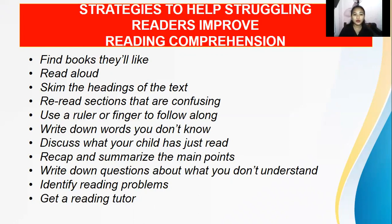Write down words you don't know. As I've said, you can use a dictionary to get meanings that are not familiar to you, or you can ask help from an adult and discuss what your child has just read. Okay, recap and summarize the main points.